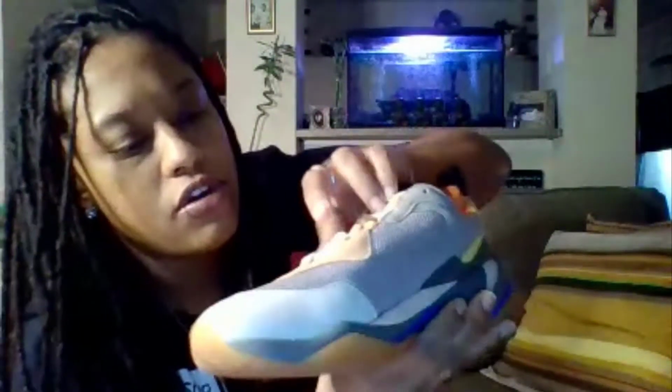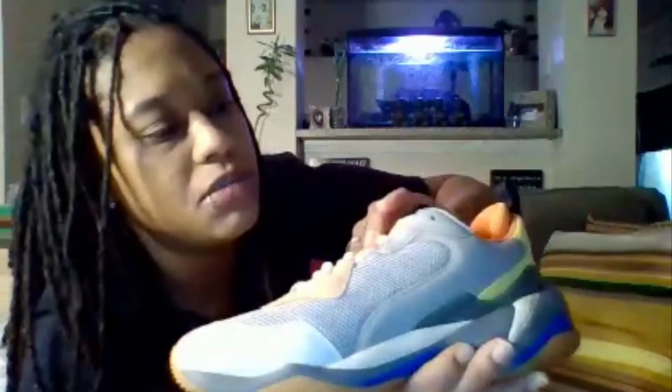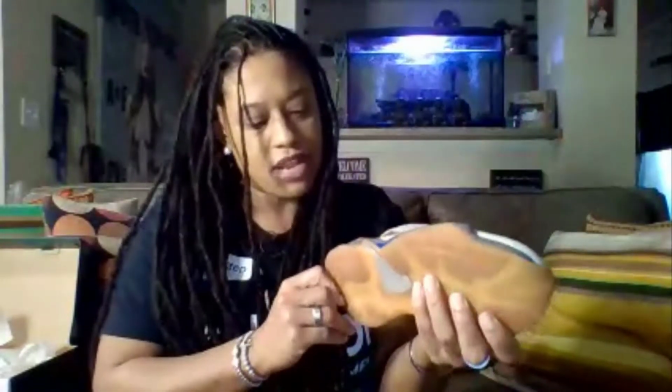You got the mesh upper, so it's nice and breathable. You've got the brown suede right here, which I'm loving. This one also has something that's not quite the gum bottom. The gum bottom here is definitely a deeper brown. Here you have more of a translucent type brown, so it's not the same. If I flip it over, you can definitely see the difference with the light hitting. But again, same design, with the gray right here, and then the translucent part right here.